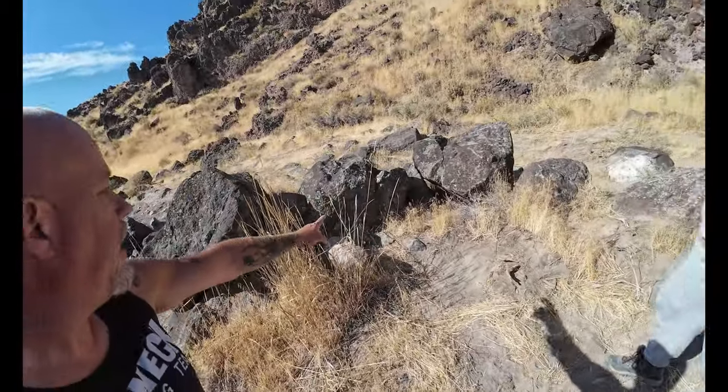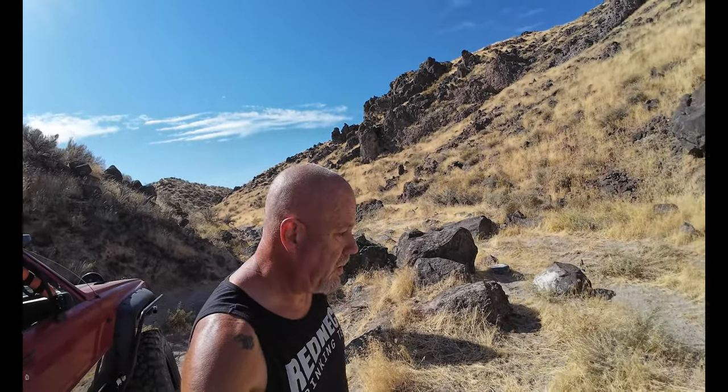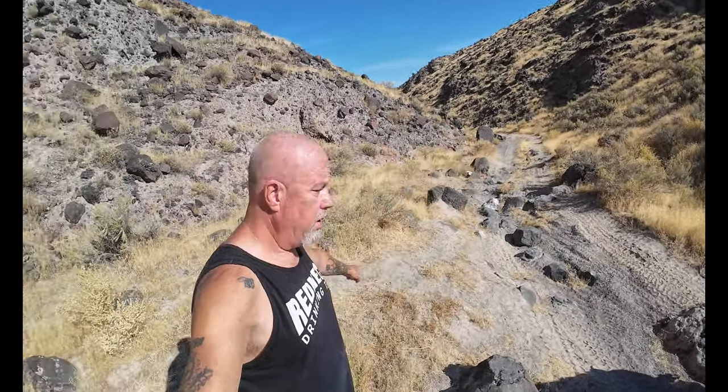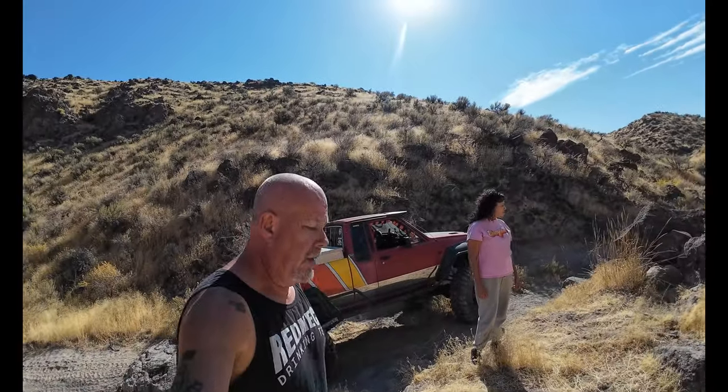Yeah, we should go over that, she says. I don't know, what do you think? That's some crazy talk, girl. So somebody's made a legit bypass right here, and it just goes up around this whole thing. We'll continue on. If we were out here with some other people using winch equipment and stuff to get us off of that, it would be different, but I'm not willing to risk getting hung up on something and not being able to get off of it. So you have a winch. There's my winch.